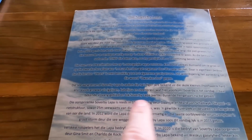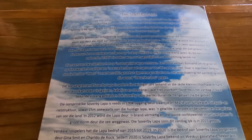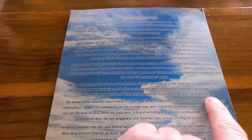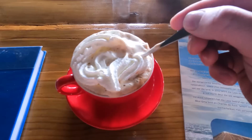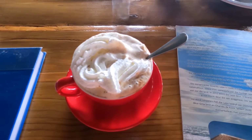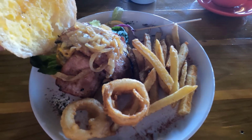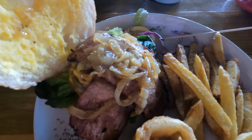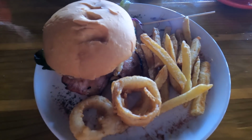And it also talks here about how Rumour Bay has been a popular fishing spot since the 1920s and continues to attract loads of people to the area today. Thousands of people there. And my cappuccino has arrived here. You can see there lots of cream. Really nice. And here's my food, the burger. Just look at that. Look at all the caramelized onions, bacon, and obviously some chips and onion rings as well.